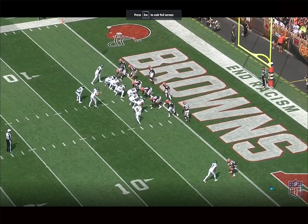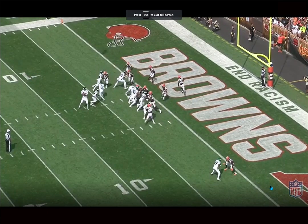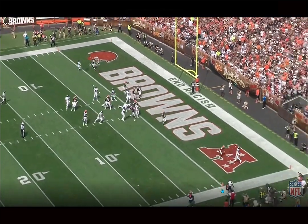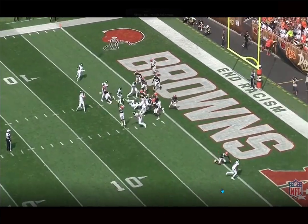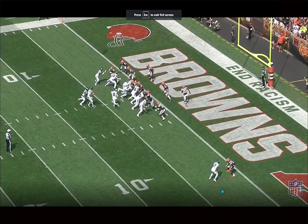We'll watch this a little more slowly here. Look how he sets this up. Takes a slight lean to the inside with the foot fire to square up the defender, giving him a two-way go here so he can break inside or outside. Puts the DB in a tough position, and then gives a violent hip shift to the inside, hard stab, and creates all that separation.